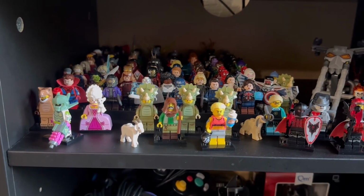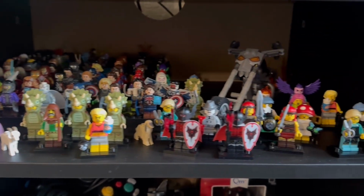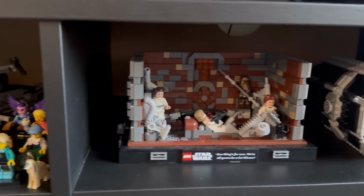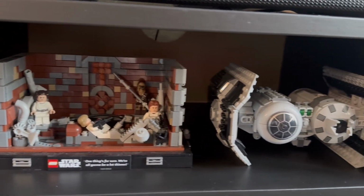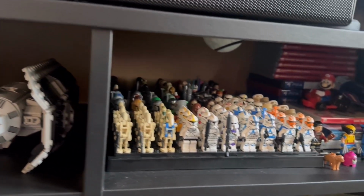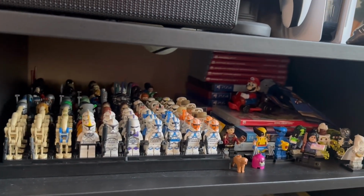On the very first shelf here, I have a lot of the CMF series minifigures. This is also where I keep a lot of my LEGO Marvel minifigures. In the middle shelf, we have the Death Star Trash Compactor diorama and the TIE Bomber. As we continue along, on the final shelf, we have a lot of my LEGO Star Wars minifigures, as well as some of the Marvel Series 2 collectible minifigures.